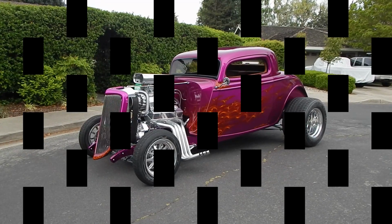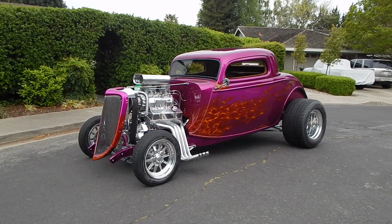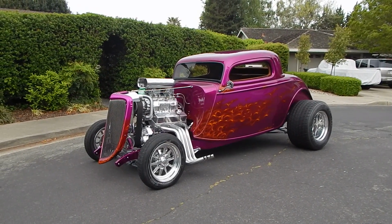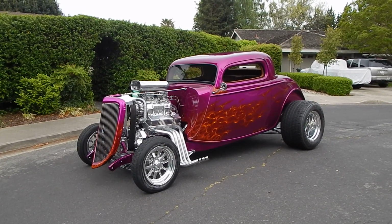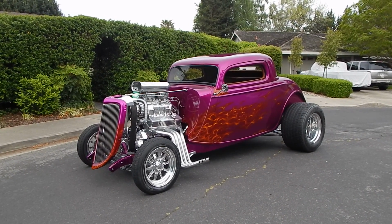All right, here we are in a beautiful Sacramento, California morning. Slightly overcast. It's perfect to do a car like this. What a neat car. This car is a 1933 Ford three-window coupe.